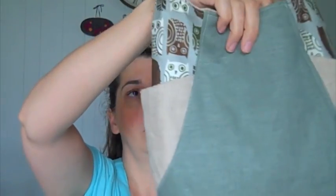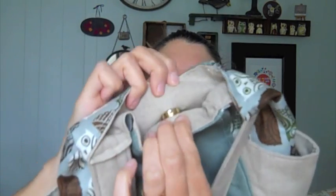It's not stellar, there are some issues. I did have a little bit of issues sewing the top stitching. It's not very even, but for the most part it turned out pretty cute, and it's usable and it worked great. This was my first try at putting in a snap. This is magnetic, and it worked out great, really great. The pockets on the sides are so cute too.